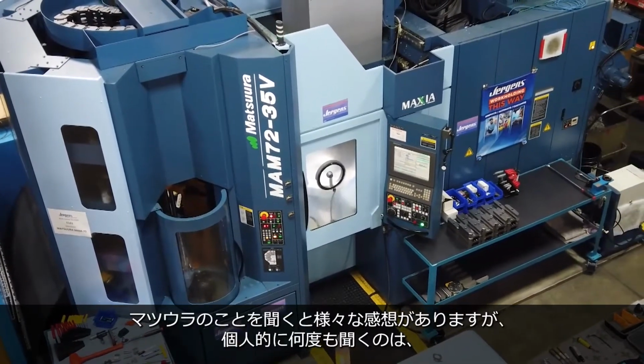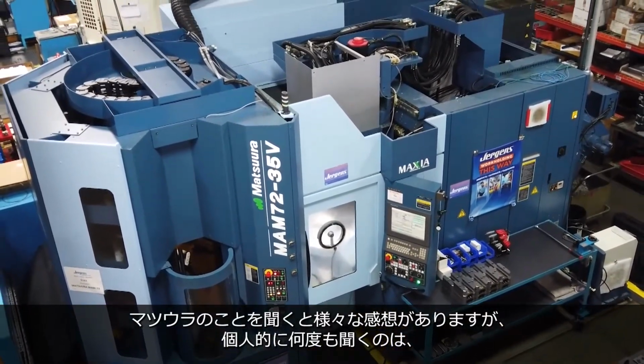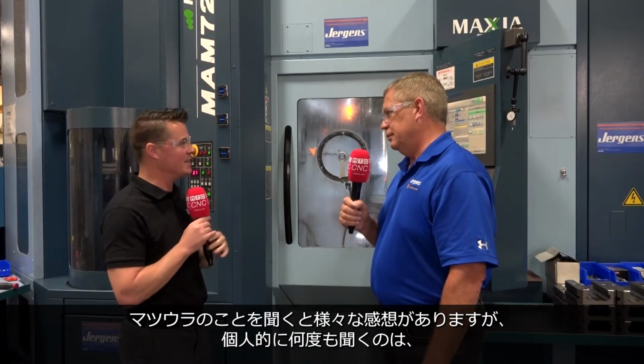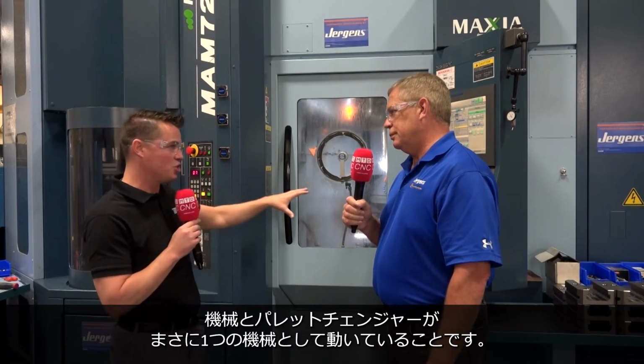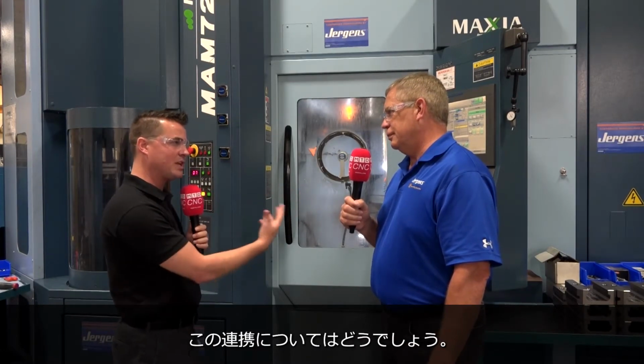Well, there's a lot of different options when it comes to Matsuura, but one of the things that I hear iterated over and over again is the fact that the pallet chain system and the machine itself is one machine, so it always communicates with each other without any hiccups. Do you find that it's really easy to communicate with each other as well?